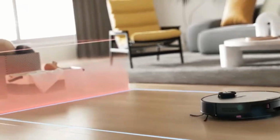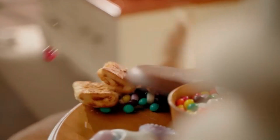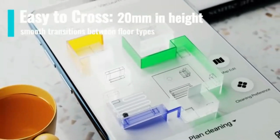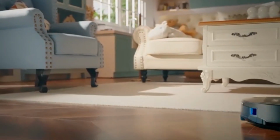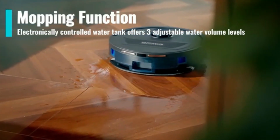One of the standout features of this model is its self-emptying capability, allowing for 60 days of hands-free cleaning. Users can appreciate the convenience of not having to manually empty the dustbin regularly. The included dust bag has a capacity of 350 milliliters, which makes it suitable for various home sizes, effectively collecting dirt and debris over extended periods.